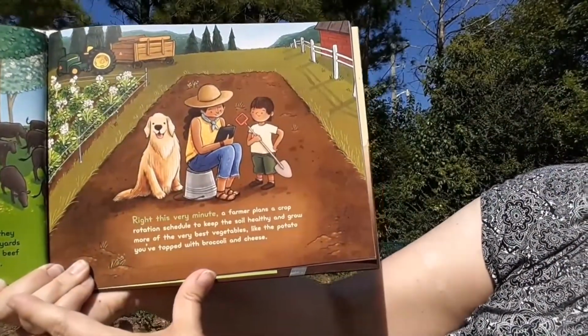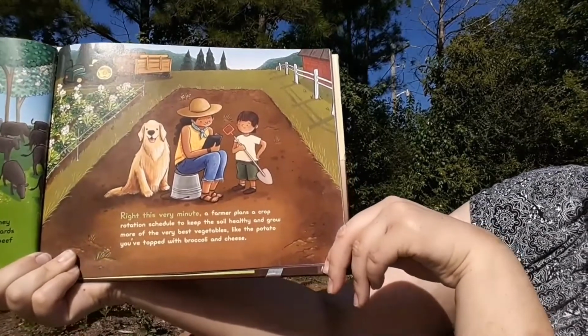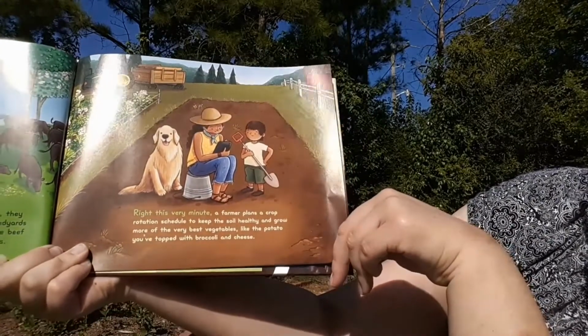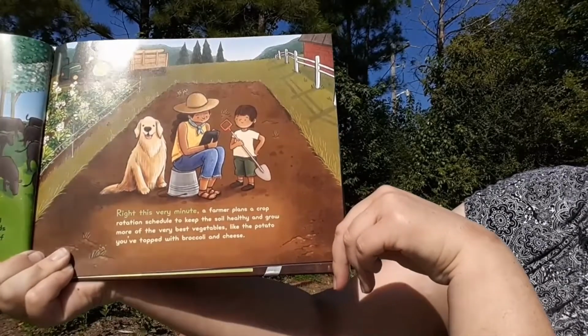Right this very minute, a farmer plans a crop rotation schedule to keep the soil healthy and grow more of the very best vegetables, like the potatoes that you have topped with broccoli and cheese.